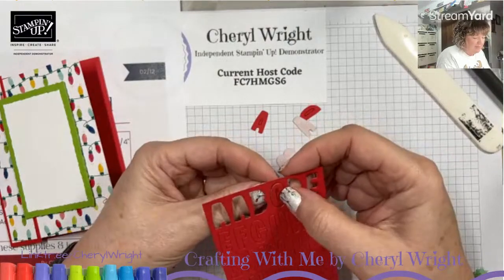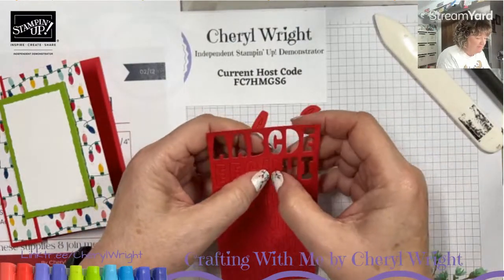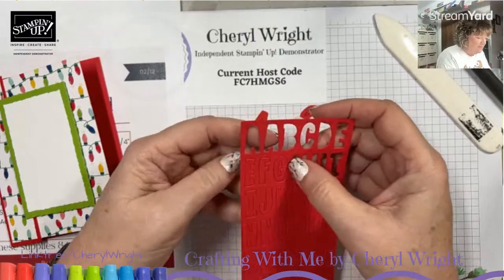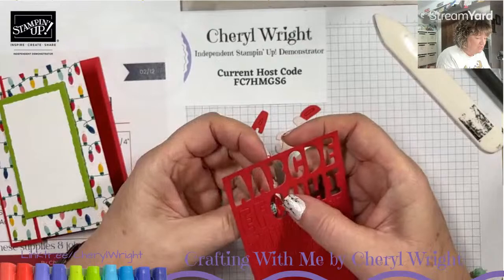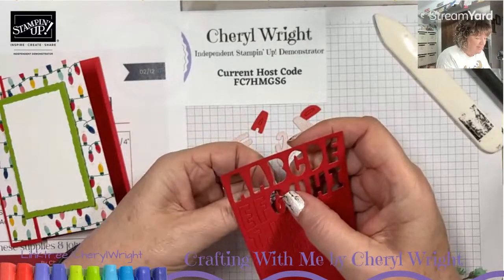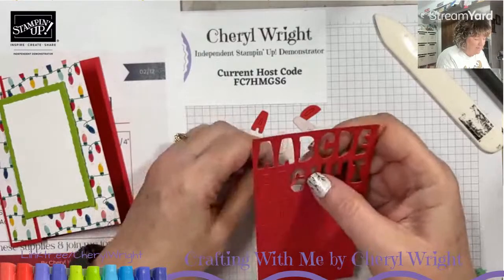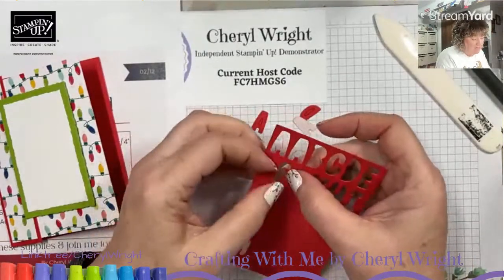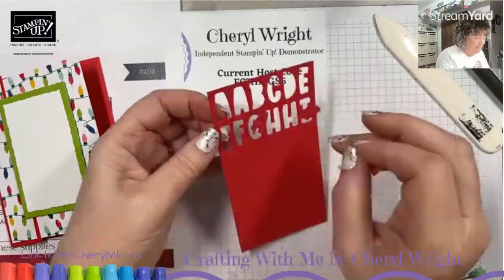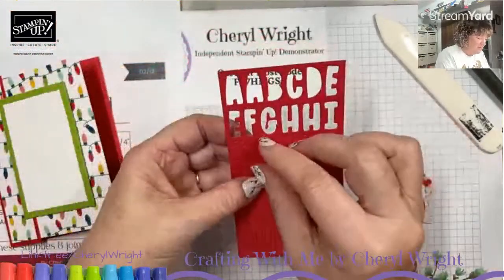Now, I was in a meeting with some other demonstrators the other day, and we were having a debate as to whether you just try to run the letters that you need. And if you get extras, do you keep them or do you throw them away? I'm probably inclined to keep them for a while, just because, but they pop right out. So for my card, I don't need all those.